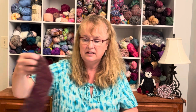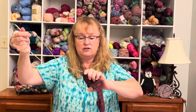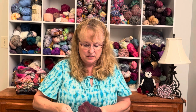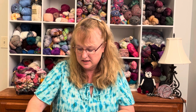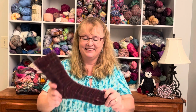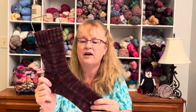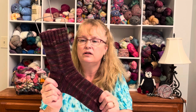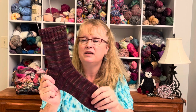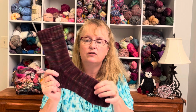My next half object, I'm going to put this on the blocker too. This is actually a Christmas sock for my husband. For the past several years, I have gifted him a pair of socks in his stocking. So this yarn is Zitron Trekking XL. It's definitely a very sturdy wool yarn. It's a wool nylon or polyamide blend. Not as nice to work with. It's definitely a little coarse.